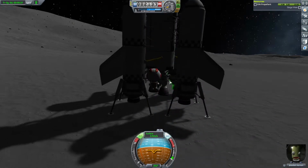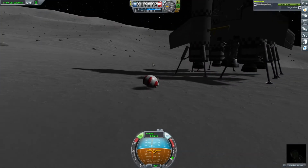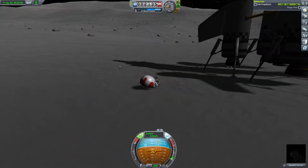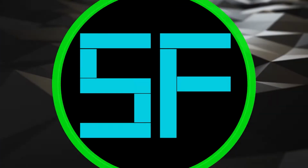Okay, we will just RCS to the floor and hit the wrong button. Have a little bit of a tumble, and fittingly, Jeb decided to not touch the Munar's surface foot first, but instead face first.